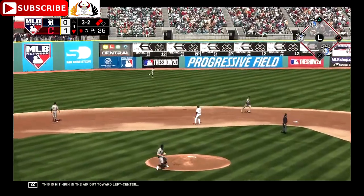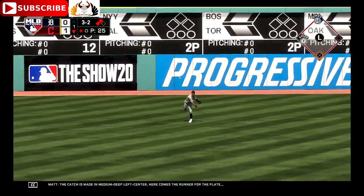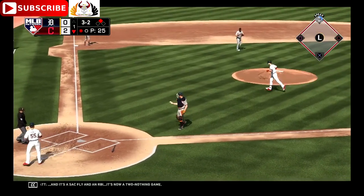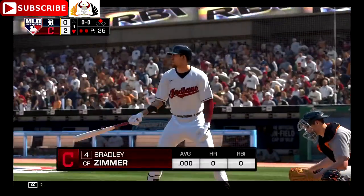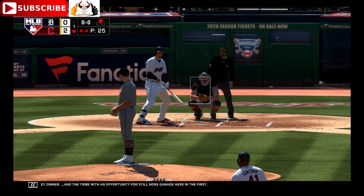This is hit high in the air out toward left center. Catch is made in medium deep left center. Here comes the runner for the plate, and it's a sac fly and an RBI. It's now a 2-0 game. In now for Cleveland, Bradley Zimmer, and the Tribe with an opportunity for still more damage here in the first.